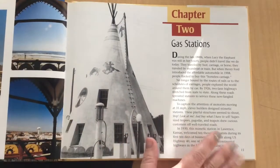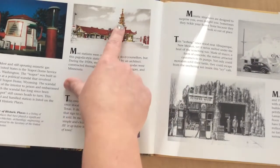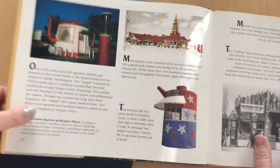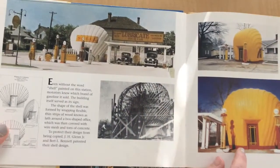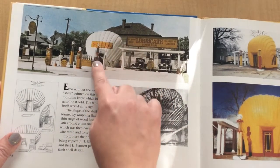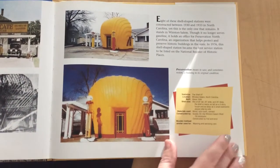Gas stations. So this gas station is shaped like a teepee. This one's like a gas can, a Japanese pagoda, a teapot. Very interesting different ways that people can change the structure of a building and think about its form as well as its function. Here's a Shell station where the door is shaped like a shell, and that's what the armature, the structure underneath it, looks like.